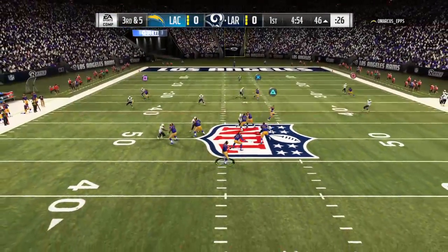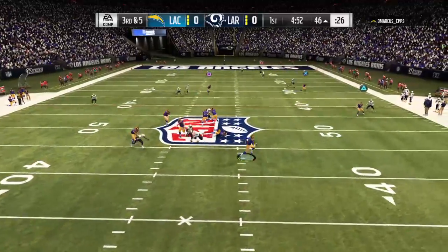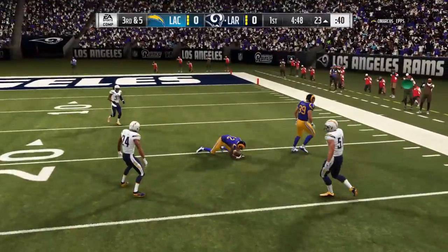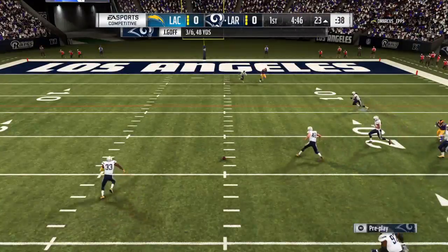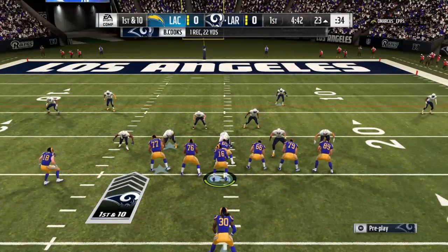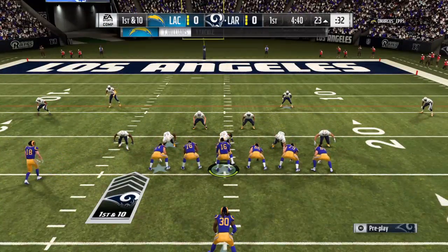Throwing again is Goff. Flushed out right. This is caught. It's Cooks. And he goes down, but not before getting this inside the 25. They convert on 3rd with a gain of 22.